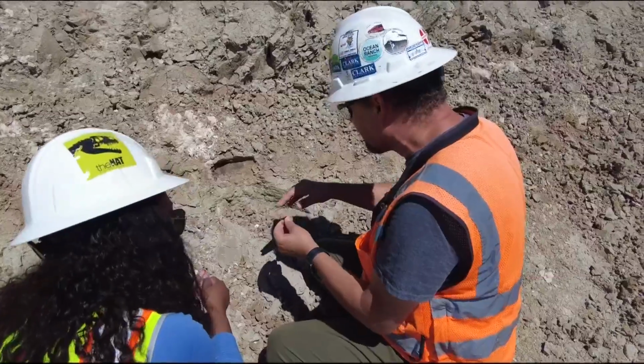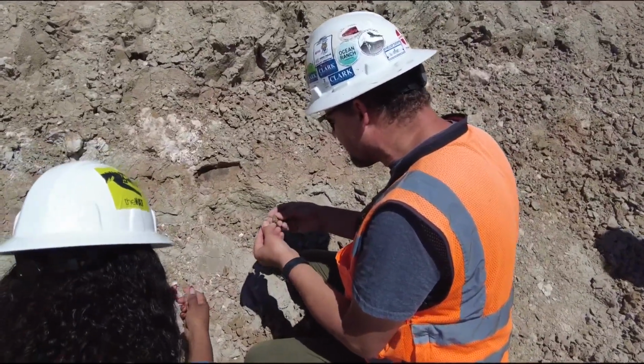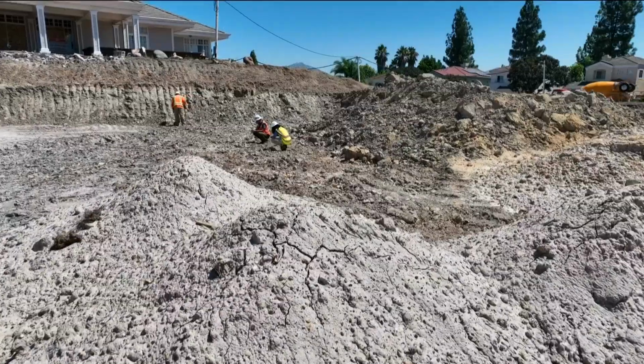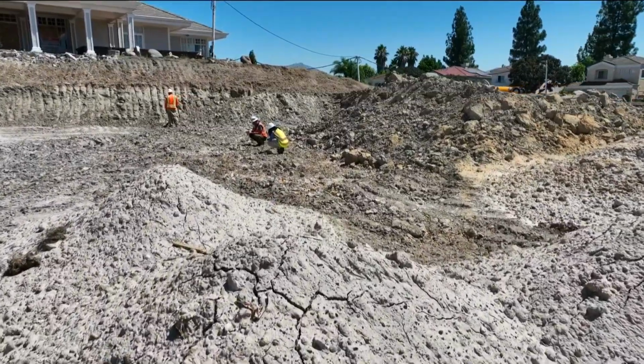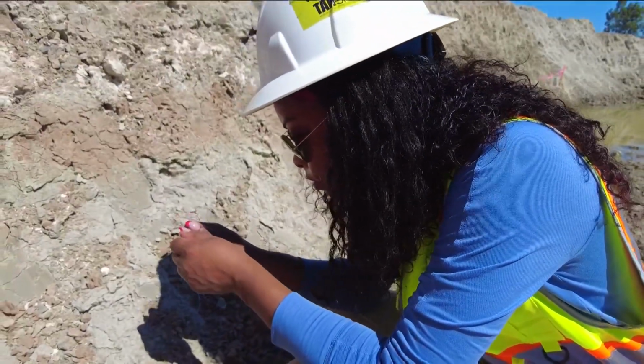It's just one big unit, but sometimes when it starts to break down, you start to see that there's actually a little bit of structure to it. And while the recent rain from Tropical Storm Hillary helped soften the exposed land, I still didn't have any luck finding a fossil during this dig.